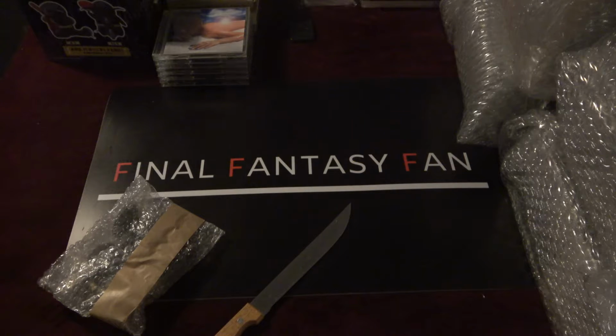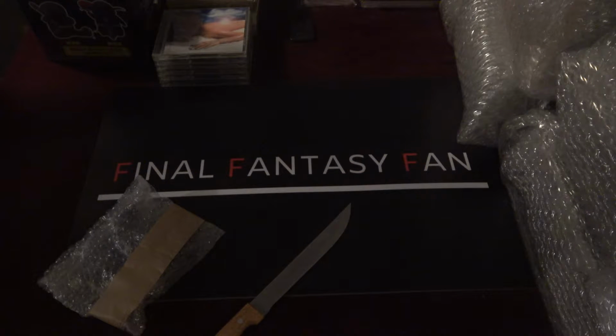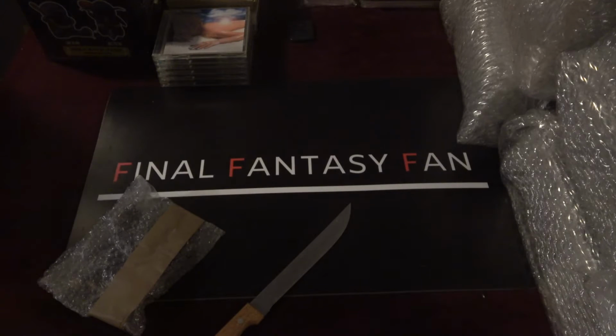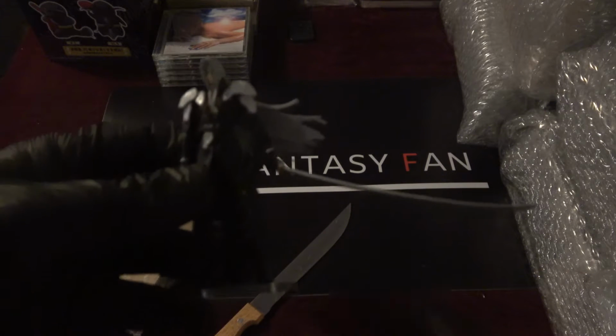Let's see if I can see the brand. It says Square Enix, surprisingly. But, well, I thought it would be better. I thought it would be worse quality, but it's actually pretty decent quality here. Got a little Sephiroth figurine. Look at the sword of him, huh?